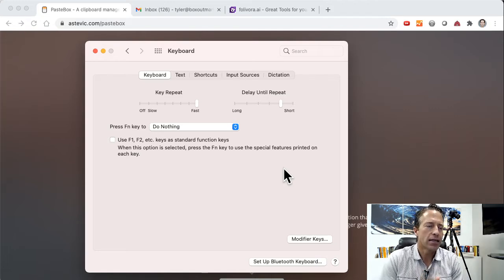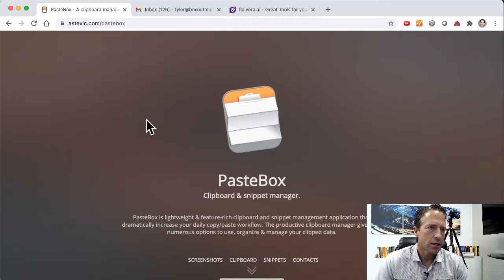But the next thing that I want to get into is a couple of applications that make my life easier. The first one is Pastebox. Pastebox is a clipboard manager for Mac. If you're on a PC, I'm sure there are other clipboard managers for PCs, and there's others for Macs as well. But the key here is that a clipboard manager allows you to copy things just like you do, right? Command C or Control C on your PC. You copy something and then you paste it, right?